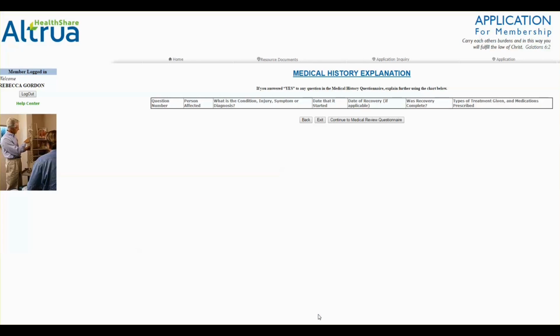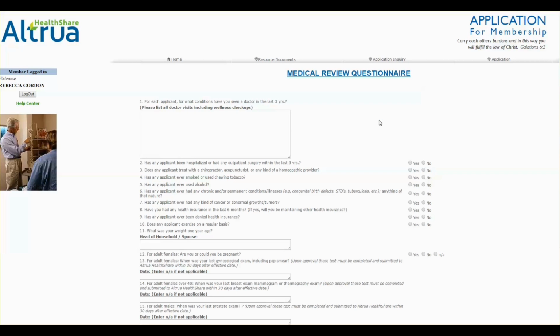This question is, for each applicant, for what conditions have you seen a doctor in the last 3 years? So it says even for wellness. So I'll just say a routine pap and mammo. And then it's asking, has anyone been hospitalized? Again, more questions. You'll notice this program is looking for the healthy. It is looking for the folks that are in good shape.